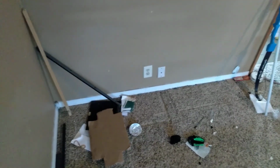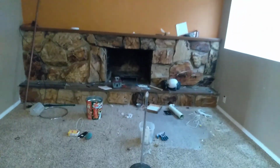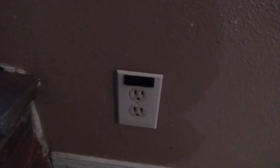Last little bit of garbage and clothes here. Fireplace that we never actually lit a fire in because I'm afraid of catching the house on fire. You can see here I tried to keep plugs in the wall with Velcro. That did not work very well.